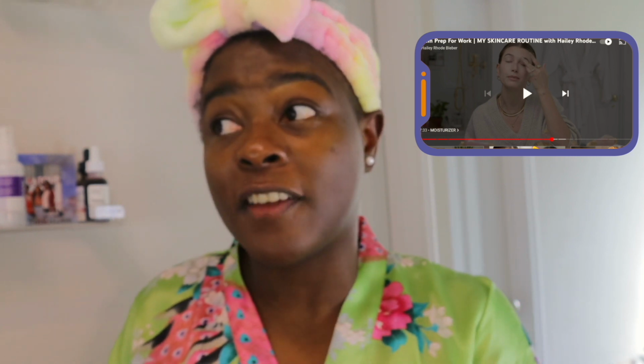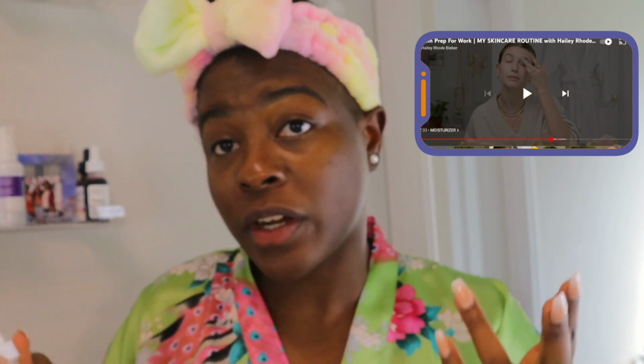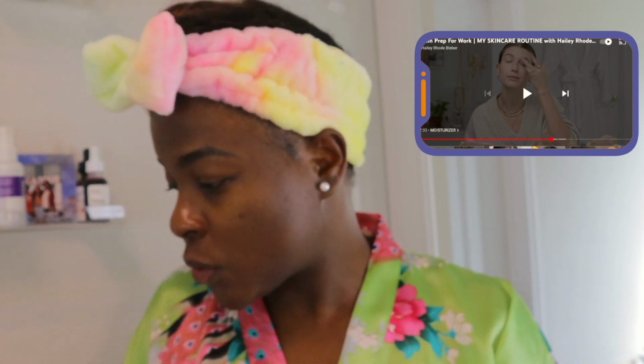I wouldn't typically do this long of a routine in the daytime. I would usually just wake up, wash my face, and maybe a little bit of serum and SPF. The good thing about the serum is that it has a lower viscosity. That way you are able to build up other thicker creams or lotions on it. That's why it's usually advised that when you're doing your skincare, you start layering up from lower to higher viscosity. So I get why she put on a cream after her serum.